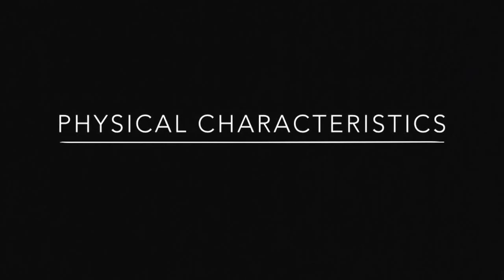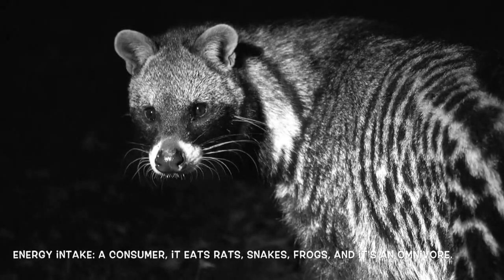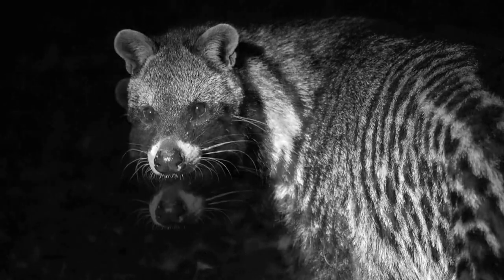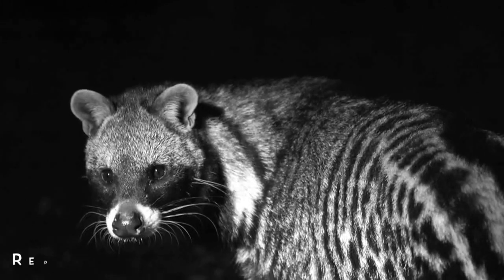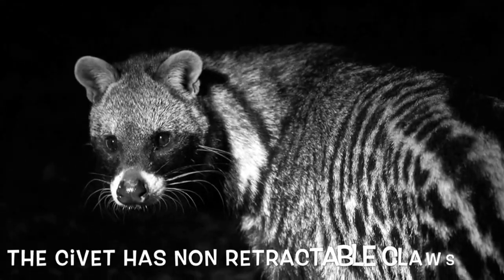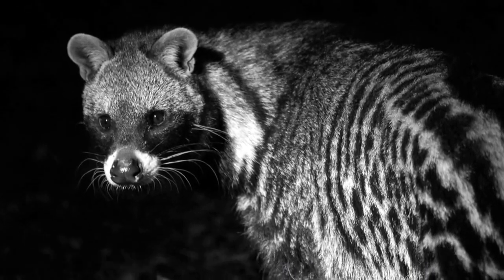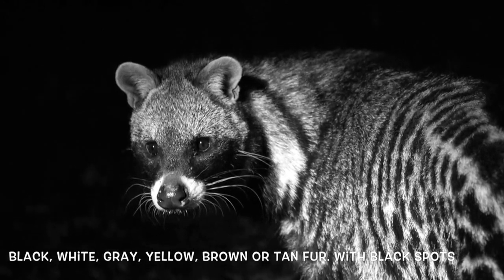Physical characteristics. Energy intake: a consumer, it eats rats, snakes, and frogs, and it's an omnivore. Gestation period: 65 days. Reproduction: sexual. The civet has non-retractable claws. Black, white, gray, yellow, brown, or tan fur with black spots.